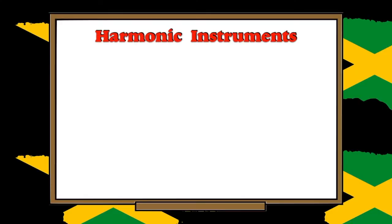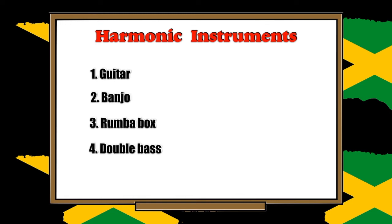Harmonic instruments: 1. Guitar. 2. Banjo. 3. Rumba box. 4. Double bass.